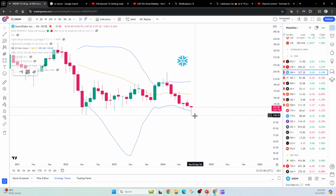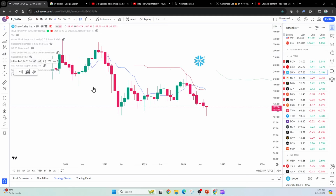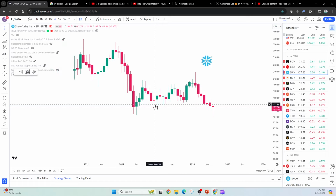It got a little bit overextended underneath the monthly Bollinger Band, and it had a very, very nice recovery from that. But it still made a lower low compared to over here, and there's still no confirmation that it has bottomed. So I'm a little bit more cautious with it. Look at the Ichimoku cloud. You're about to get a bearish cross over here pretty soon. So again, there are things that are a little bit more concerning about this stock that I am just not able to really get into.